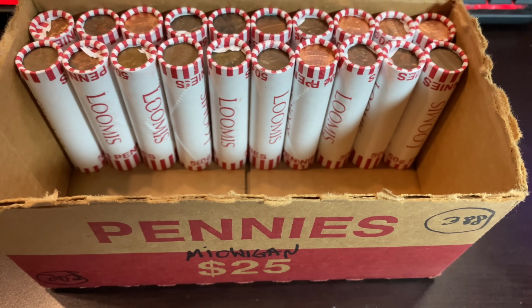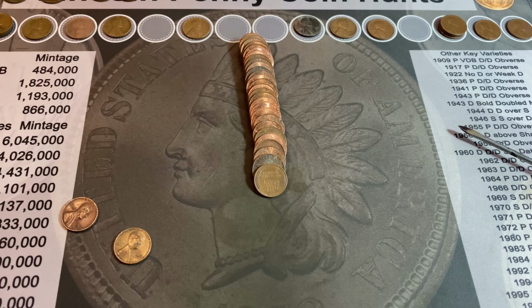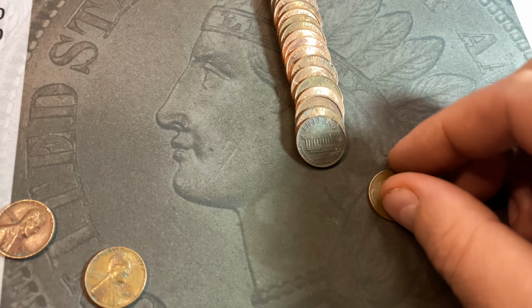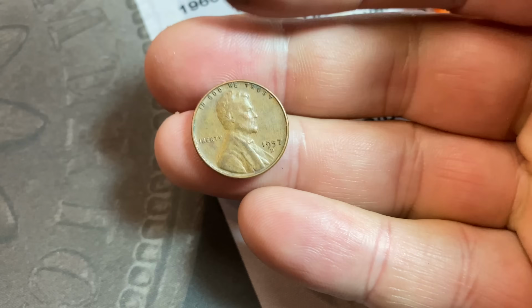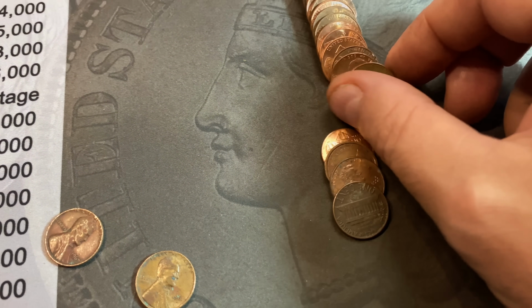Roll number 80, ask and you shall receive. We said we wanted at least 2 more. We just got them. Let's see wheat cent number 19, reverse facing. A 57 Denver. And wheat cent number 20.